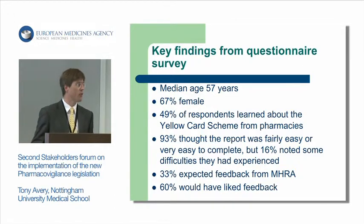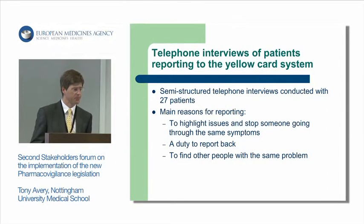Important things: nearly half the patients in our country actually found out about the yellow card scheme from community pharmacies. Over 90% found that the report was fairly easy or very easy to complete, although some did notice some difficulties they'd experienced. A third had expected some feedback from the MHRA, and 60% would have liked feedback.